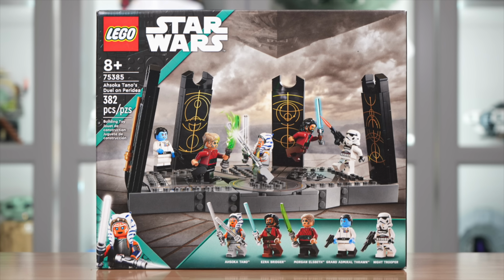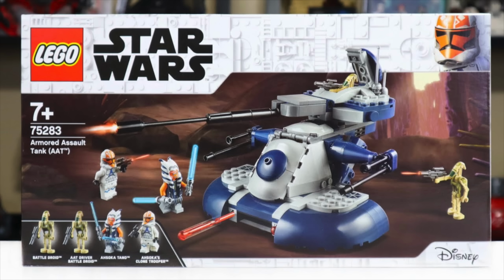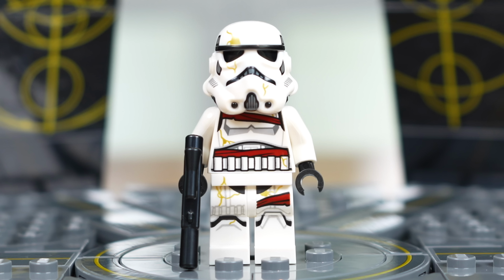And so we're seeing the same thing happen here with the Night Troopers, where Captain Enoch should have been in the Duel on Peridia set alongside Ahsoka and Thrawn and so on. But he wasn't. They put a regular Night Trooper in that set, again, much akin to the 2020 AAT, getting a regular 332nd Trooper and not Vaughn alongside Ahsoka. But yeah, that is my nightmare battle pack scenario that might just end up playing out. I would love more Night Troopers. I would love Enoch. I just don't think they should be together in a battle pack.